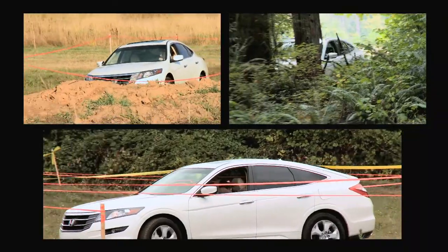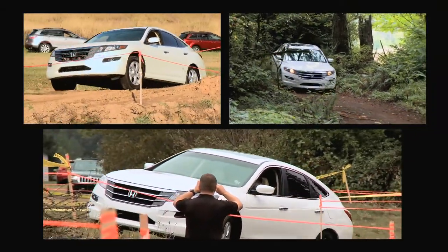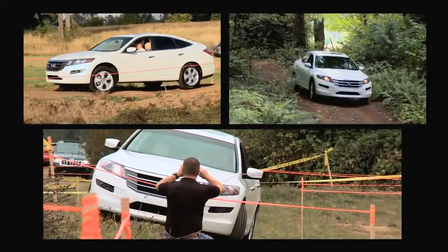Well, that was a great vehicle, and this is another great vehicle that's been entered into Mudfest this year. It's the new Honda Crosstour. In the last couple of years, this has shown up on the roads of North America.